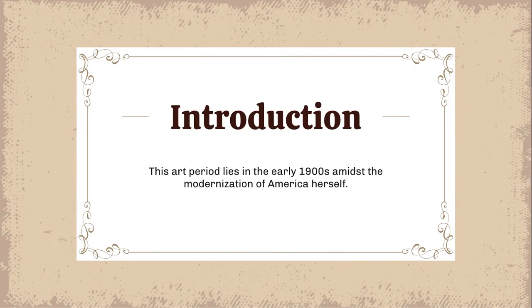Okay, let's dive in. This art period lies in the early 1900s, which of course is known for industrialization, this boom of America, and also the railroads popping up everywhere. This was a very chaotic time for the everyday factory worker, let alone an artist who was doing both jobs at the same time. Because, of course, artists never make the most money, unfortunately. But today we only have time to look into three themes, so let's jump right into them.